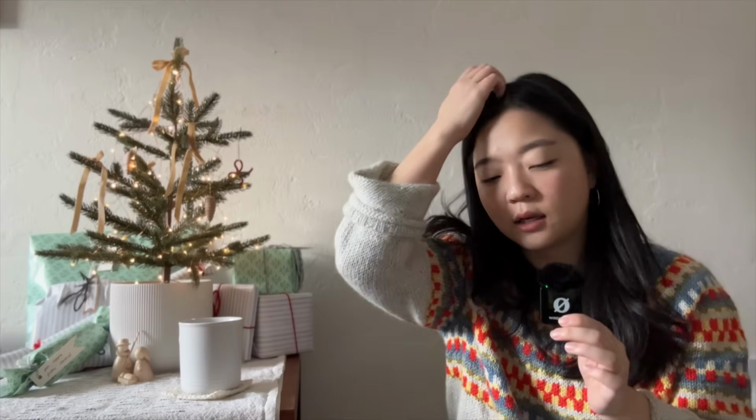And it's the type of cast on where you can technically step away and then come back to it, so you don't need to be totally uninterrupted. So yeah, I really appreciate that tutorial. And then I pretty much just knit. Again, details are on my Ravelry page for the amount of inches I knit. And this is going to be for an adult male head.